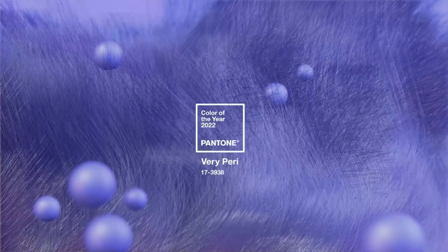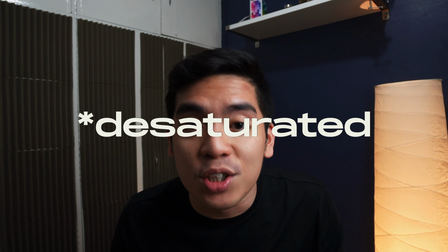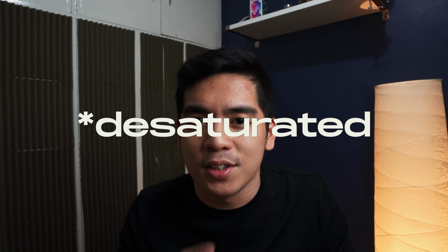Even Very Perry was bright, but it has a light mutedness. Is that a word? Mutedness? I don't know, let me know down below. It's a bit saturated and not as bold as this one. You see it, right? Well, I guess that's what Pantone was going for anyway.